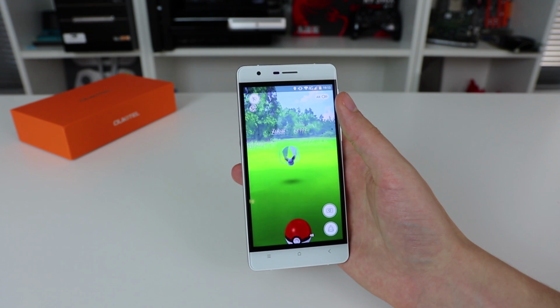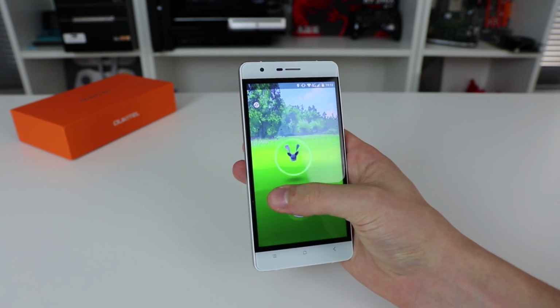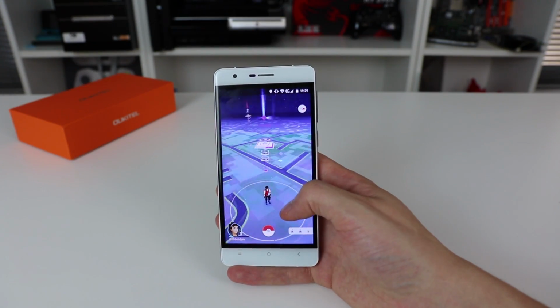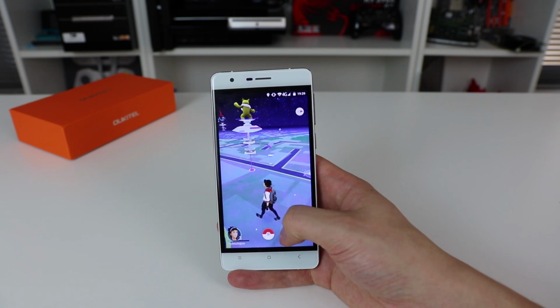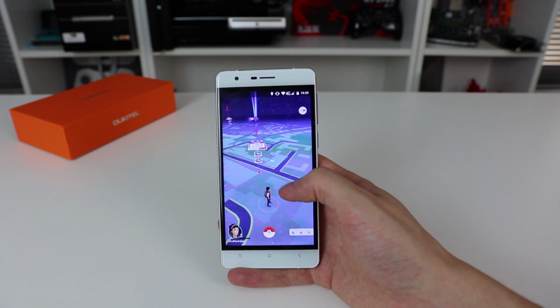And well, on the surface, the game doesn't really demand a lot to run, and the Oukitel K4000 ticks all the necessary boxes. Firstly, Pokemon Go demands that your Android firmware be between version 4.4 and 6, which the K4000 very much does. Next, it needs GPS support, so it knows where you are in the world, ideally 2 GB of RAM and a 720p screen, plus a 3G connection or better, and basically all of that is covered by this device. So the K4000 fits the bill, and actually playing the game is a surprisingly fluid experience too.